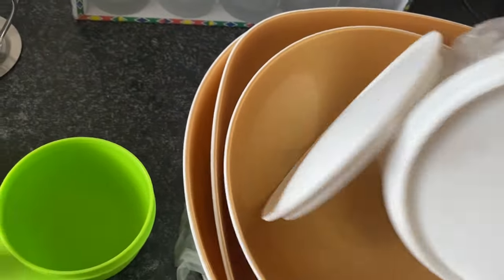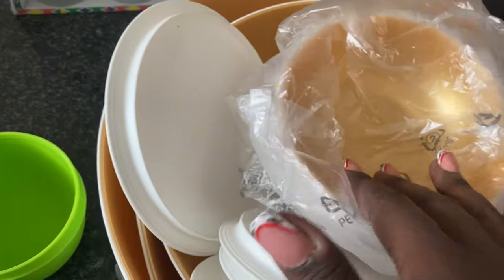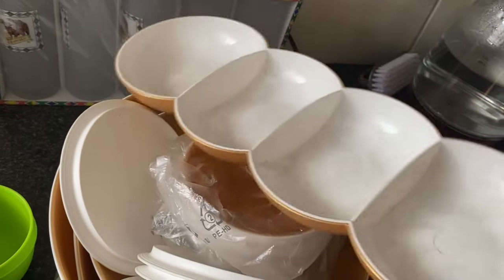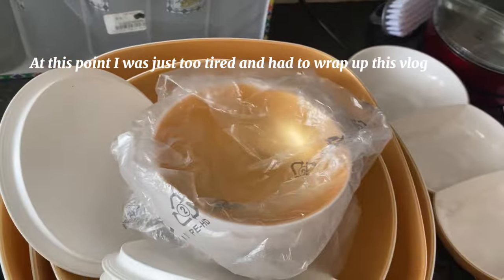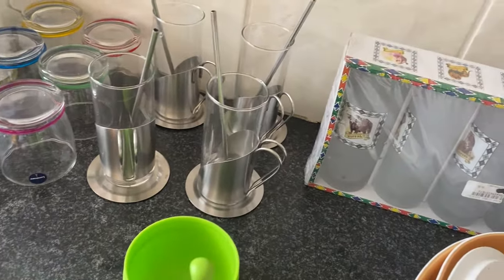More glasses and these bowls. These 3 big ones and 4 red ones. And then this snack platter. I need to wash it. And then there's more Tupperware stuff that I'm gonna show you guys. But this is currently what I'm dealing with. I need to wash and pack these away. So yeah.